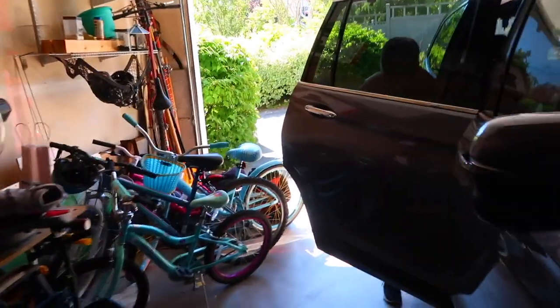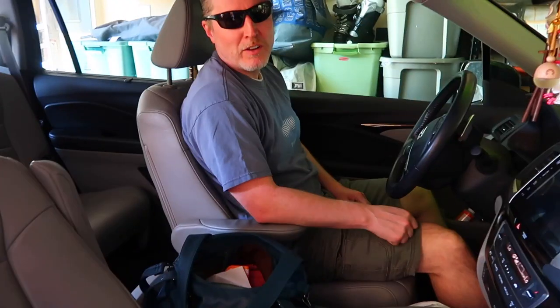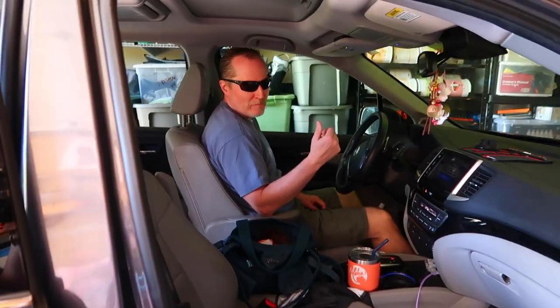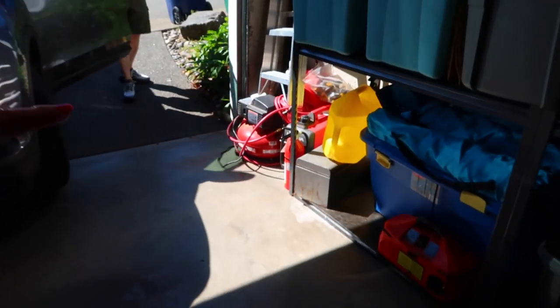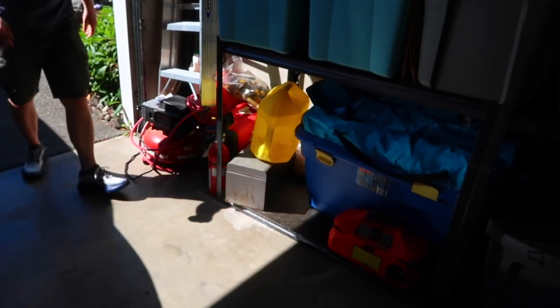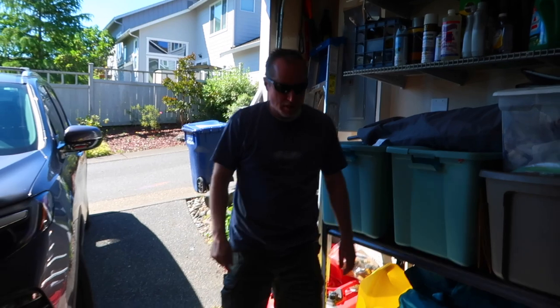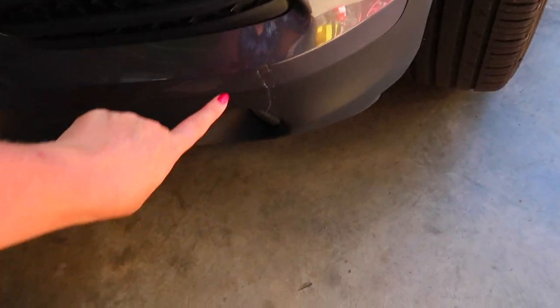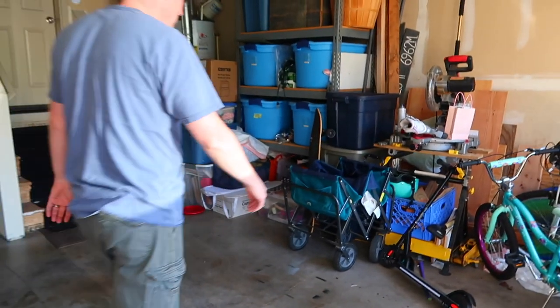You want to go see what he did? Turn the car off for just a second. You gotta back out. Okay, for reference, the wagon was right here, fully set up, fully loaded. When you pull up, you can't see it because of the hood. So now there's a scratch on my car, right there. And my wagon is not so rectangular anymore.